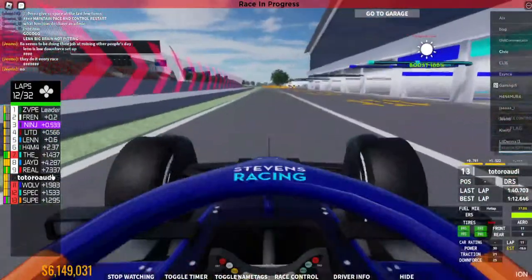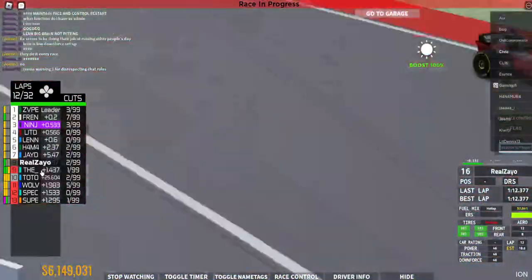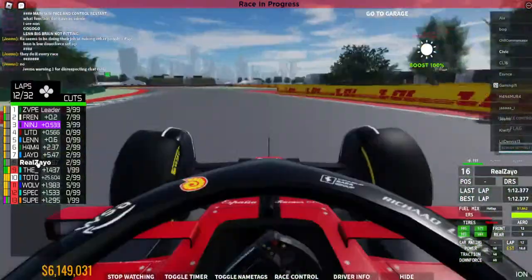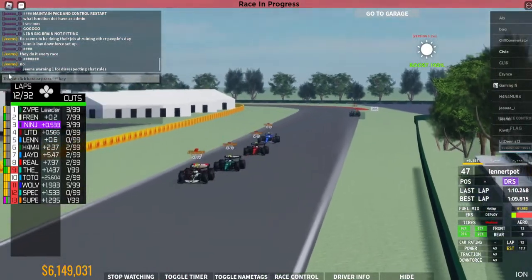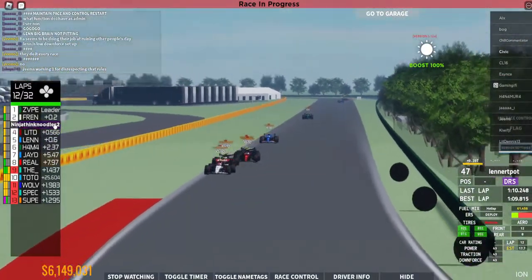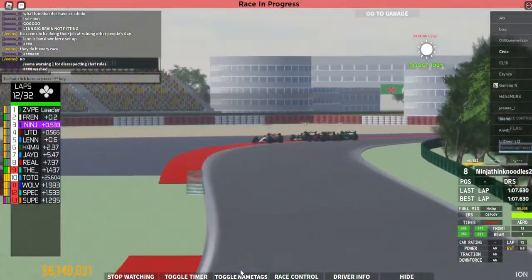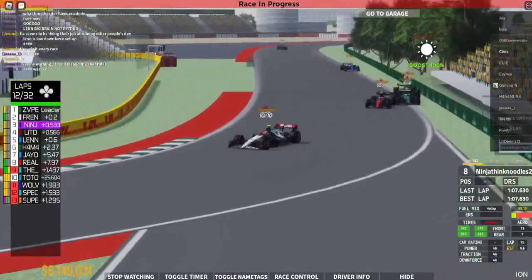Toto came in just right after the safety car. I don't know what they're doing. Rosso's a long way back as well. I don't know what's happened to the Ferrari. He's a long way back from the pack. Oh no, he isn't. It might just be me. So Ninja retakes the lead. It looked like that strategy of pitting very early before the safety car would ruin his race, but no.